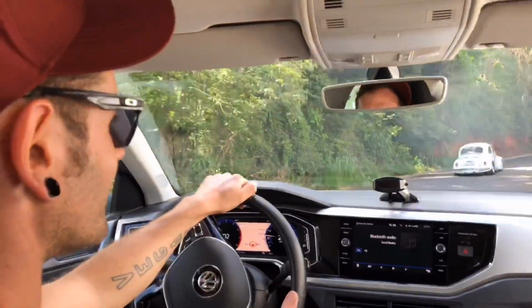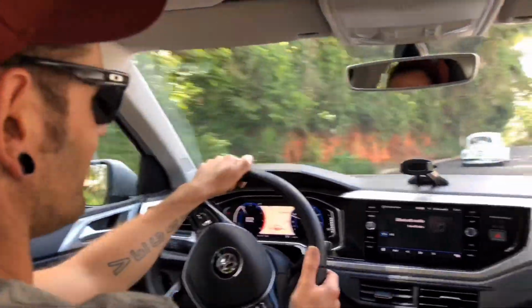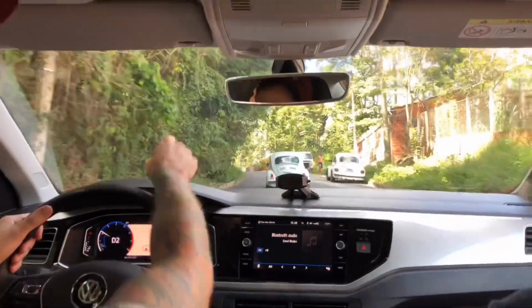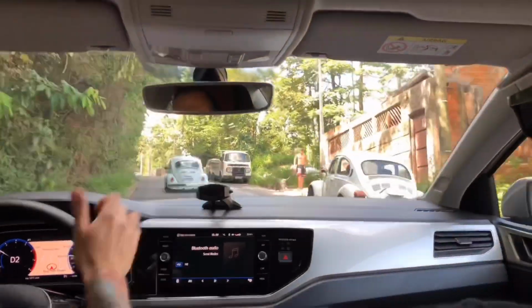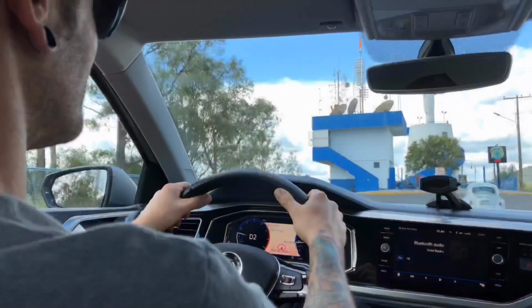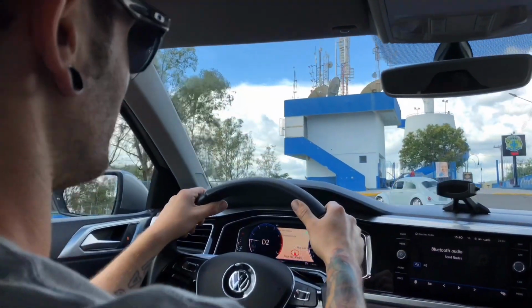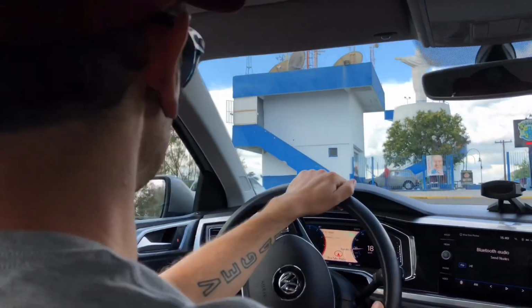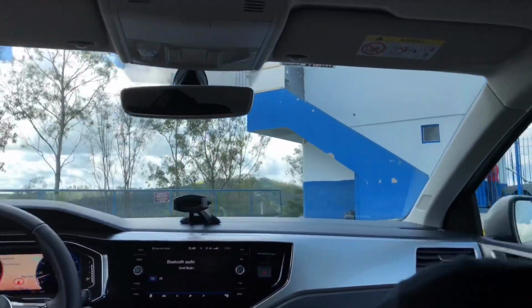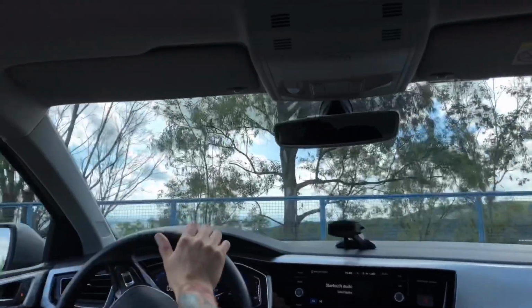At least it looks like a nice, fat, fed dog. Yeah, it looks like a happy dog. And look at this, two Beetles and a bay window truck. Just randomly, and then another Beetle. Oh, we made it to the top of the hill behind the slammed Beetle. This dude's loading up his Brasilia inside. Very appropriate.